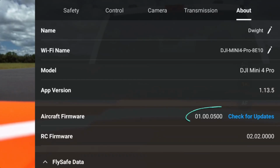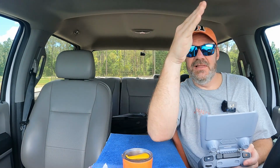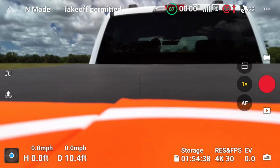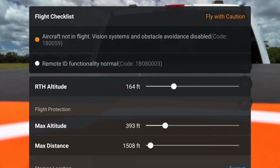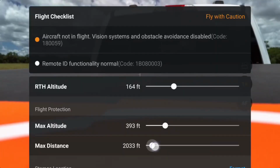And the aircraft firmware is 01.00.0500. And all I'm going to do is just fly up. I'm going to fly out probably 2,000 feet. Let me hit, I think it's takeoff permitted. I'm going to change the max distance to 2,000 feet. Whoa. 2,000 feet, not 3. All right, there you go. 2,099 feet. So we'll go with that.